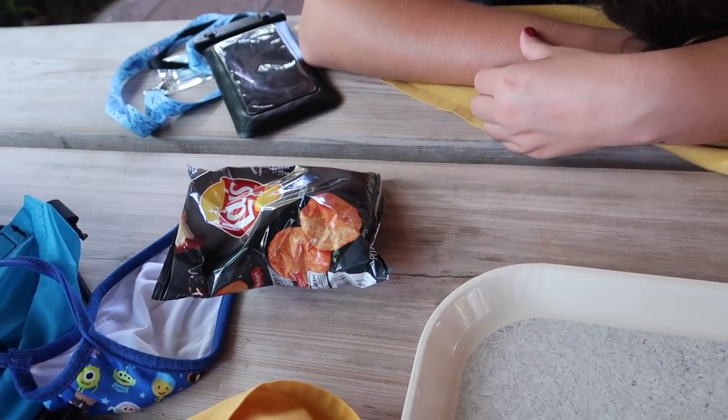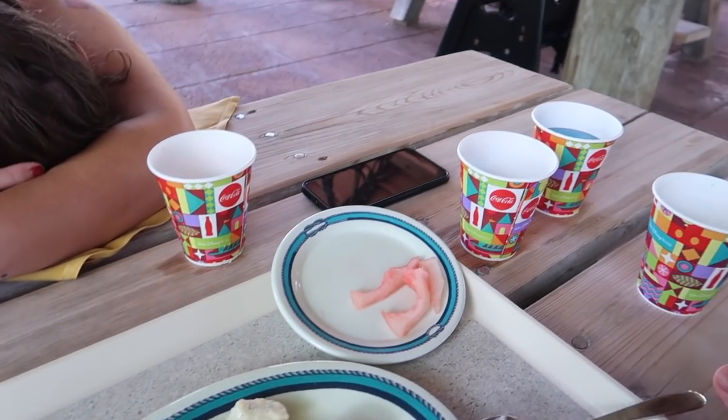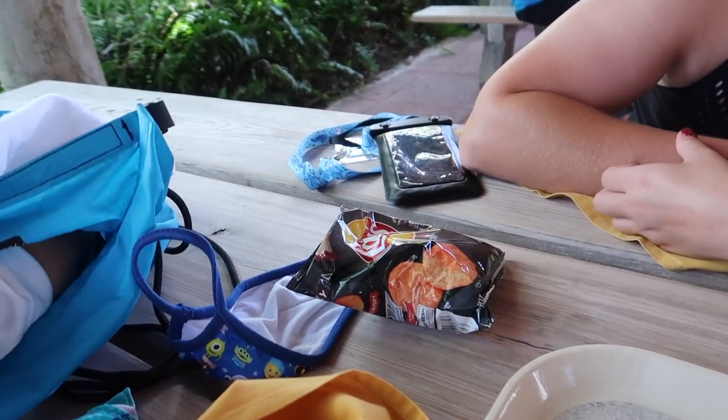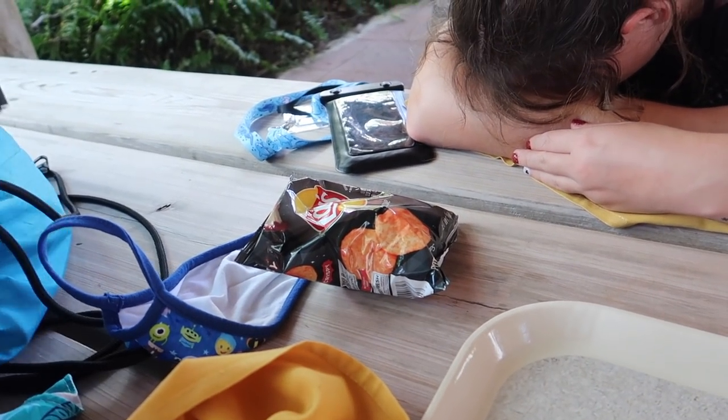Dakota's gonna take our chips back to the chair. And when we head on out of here, we're gonna go ahead and get refills on our drinks and fill up our little mugs that we brought with us.